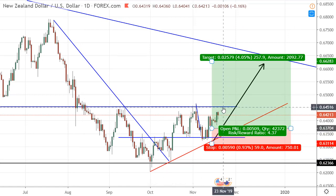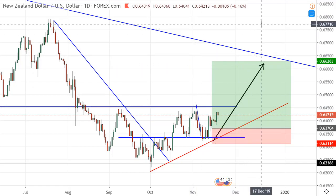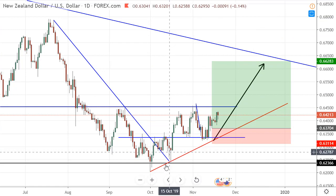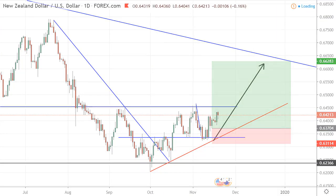Yes, but we do need some momentum for this to break through this resistance level and really start moving in that direction. Yeah, that's it for now for this one.